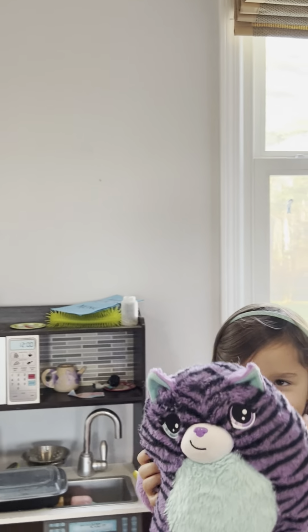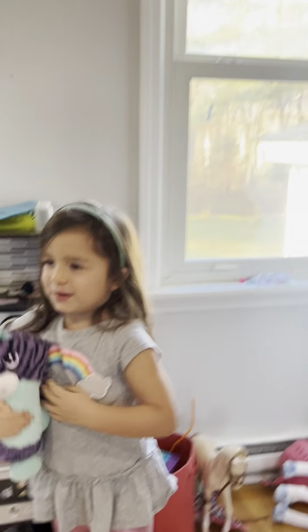Okay, fingerlings, yeah. Okay. I love fingerlings too. I'm a kid. Yeah, I'm older than this. This is my stuffy, and I love it because my dad gave it to me. My dad didn't give that to you. Yeah. Now you did.